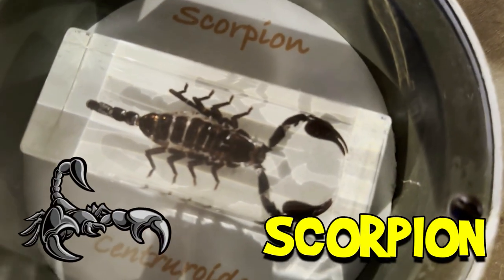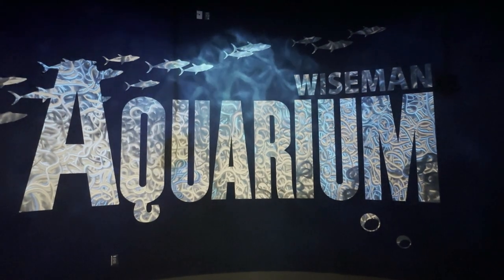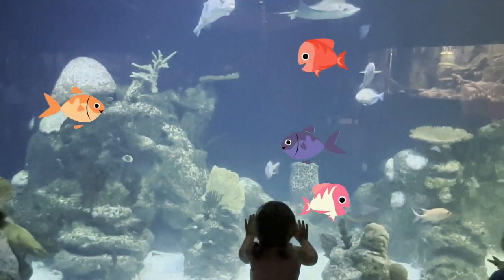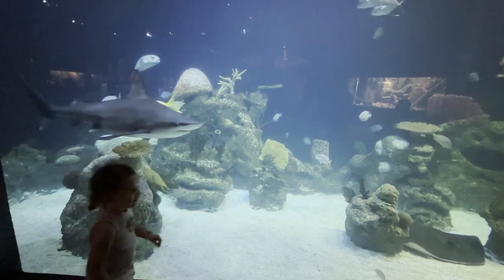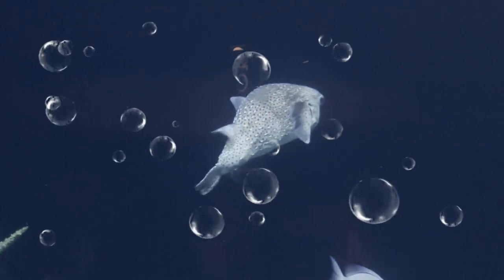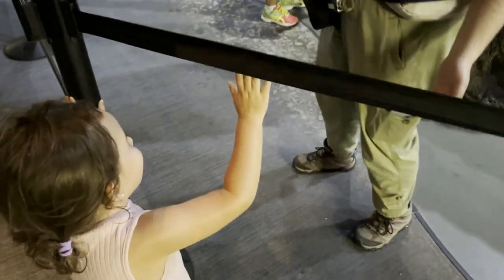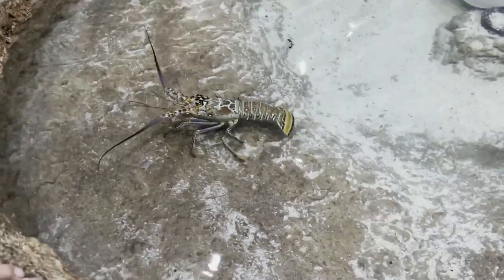Grasshopper. Oh, grasshopper. Day moth. That's a day moth. And then a scorpion. A flower beetle. And then we have a spider wasp. Look at the spider wasp. These guys. He's cool.